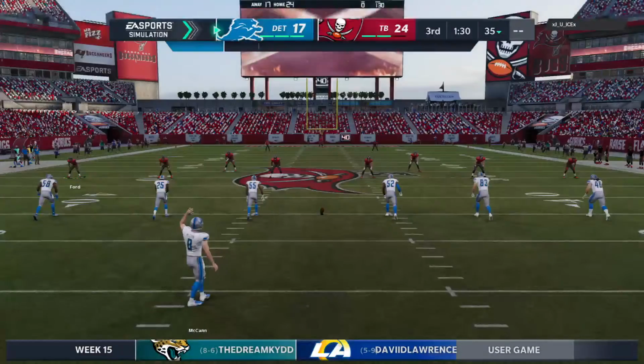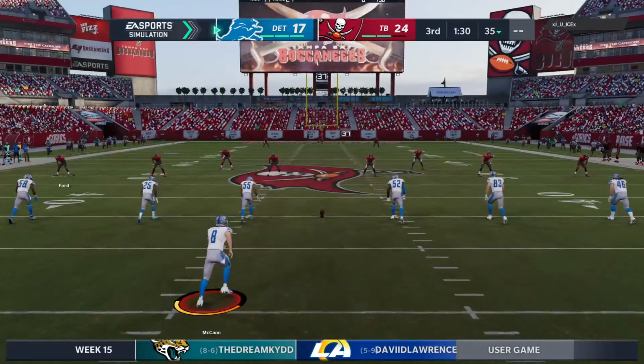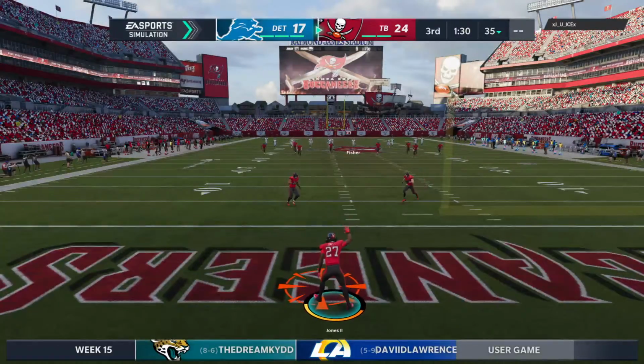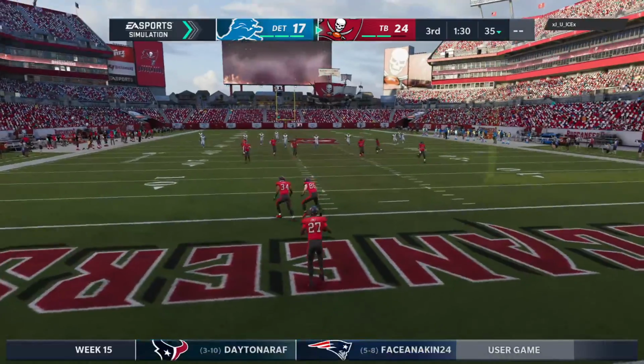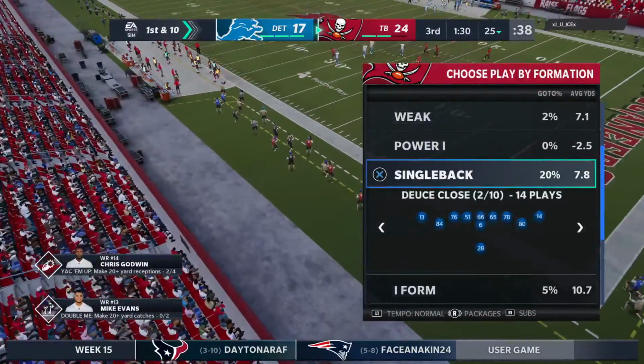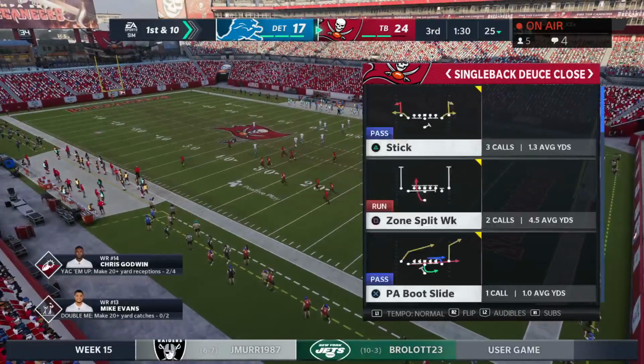The score, Buccaneers 24, Lions 17. So they throw the pick six. They'll get another shot at it now as this one's in the air. And a fair catch signaled for and taken successfully. The Bucs take over 1st and 10 at their own 25-yard line.